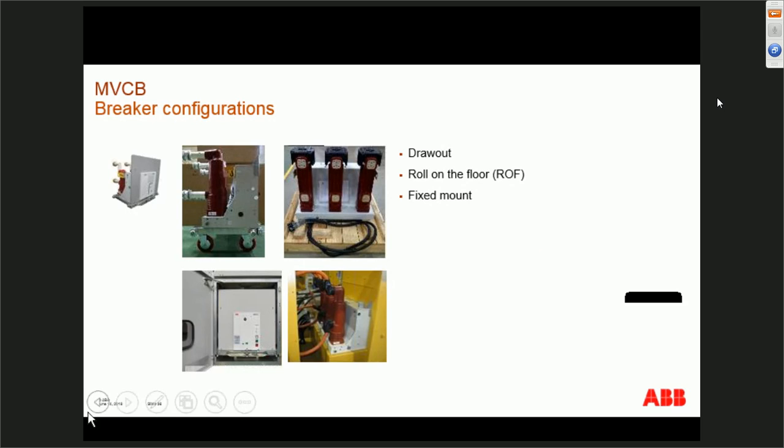So then just three basic configurations, just to touch on that product line that's offered: the roll on the floor, the fixed mount, or a standard draw-out. Sometimes we get questions as to what's the difference between a draw-out and a roll on the floor. The roll on the floor has the large caster wheels. A draw-out is just without the wheels, with the standard truck assembly. And fixed mount breakers come standard with a 5-foot harness that's plugged at the end. This allows for easy integration for customer use.